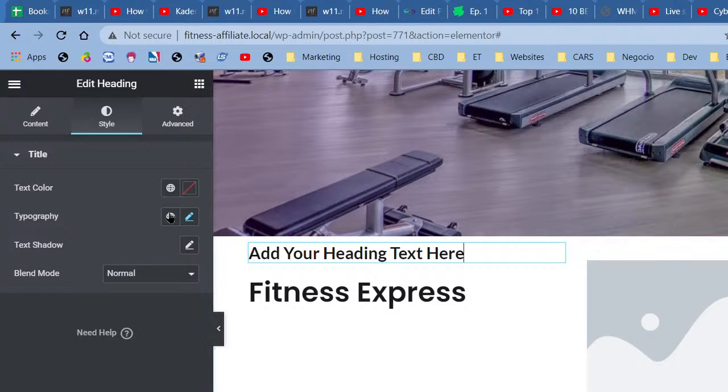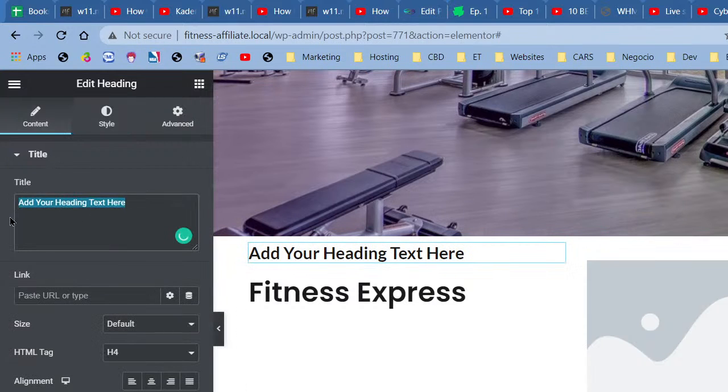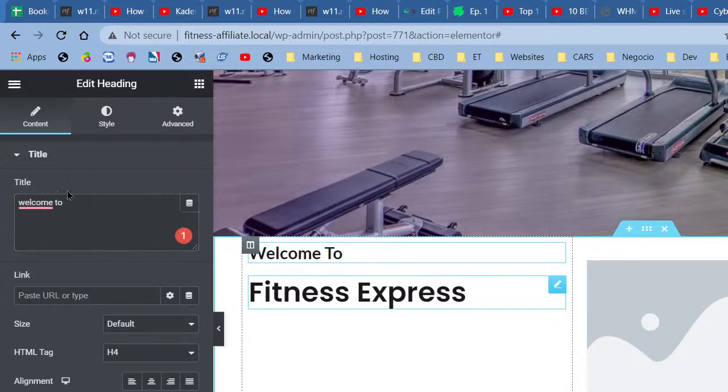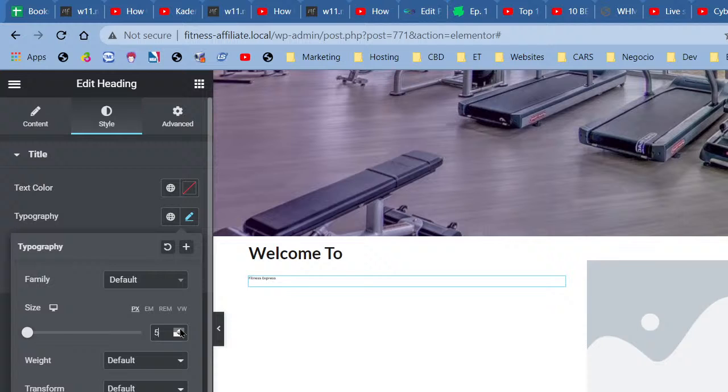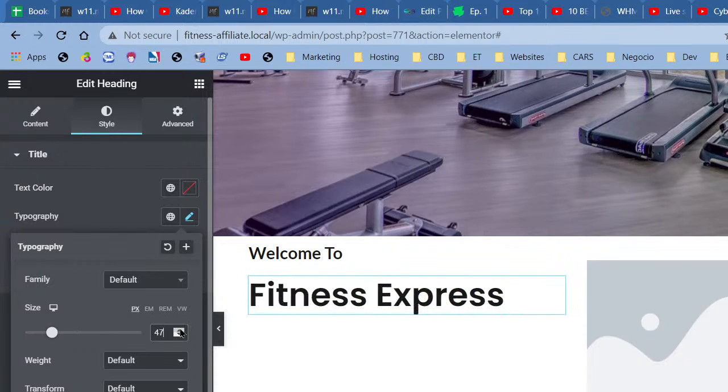And then now we're going to say welcome to Fitness Express. We're going to make this a little bit bigger. All right, so we're doing a little bit of design as we work. So we're adding content and doing a bit of design. It doesn't look like much right now, but that's fine.